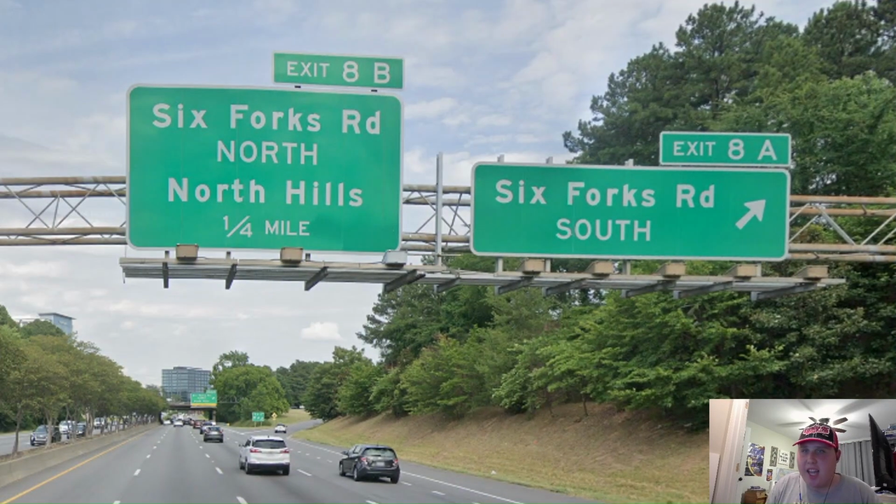Here I'm meeting exit 8, which is Six Forks Road, and exit 8A was actually part of my childhood, because I remember taking it all the time to get into downtown Raleigh to visit my grandmother where she worked at the time. And I've actually also been on exit 8B as well, because I spent the day in North Hills one time. It was actually pretty awesome.